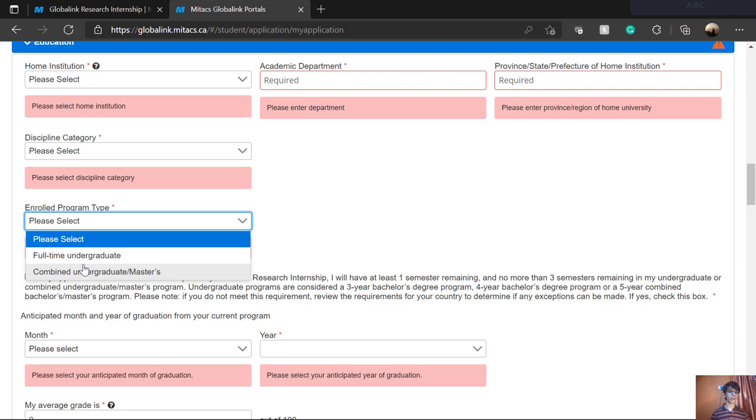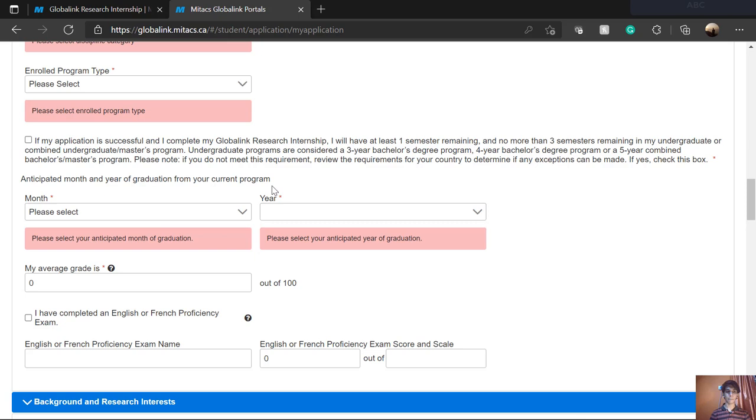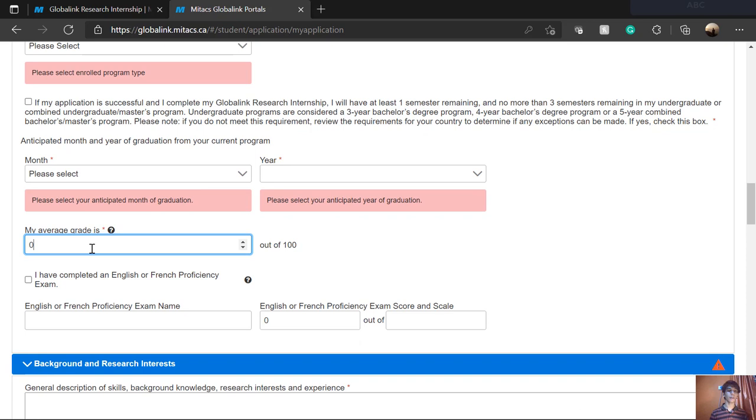And finally, the month and year of your graduation. So what is your anticipated month and year of your graduation? Then you enter the grade out of 100. So convert your GPA into out of 100 and enter it here.